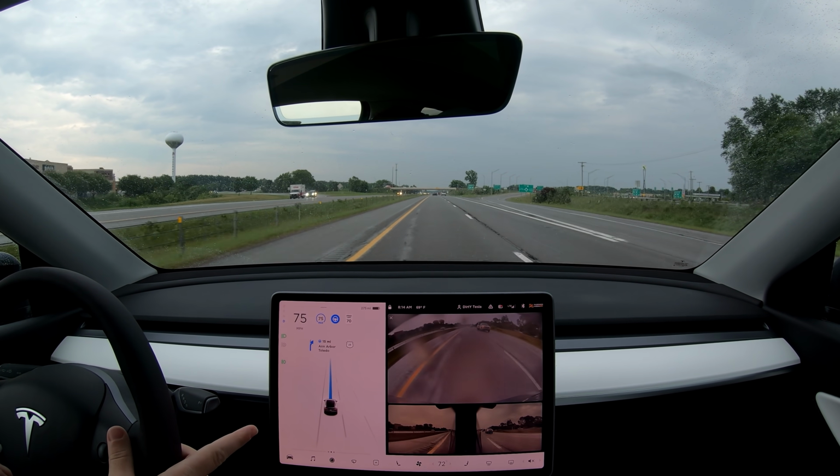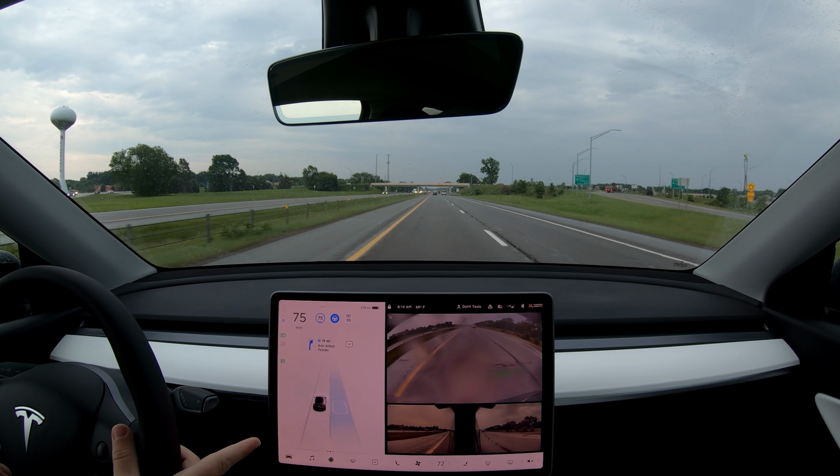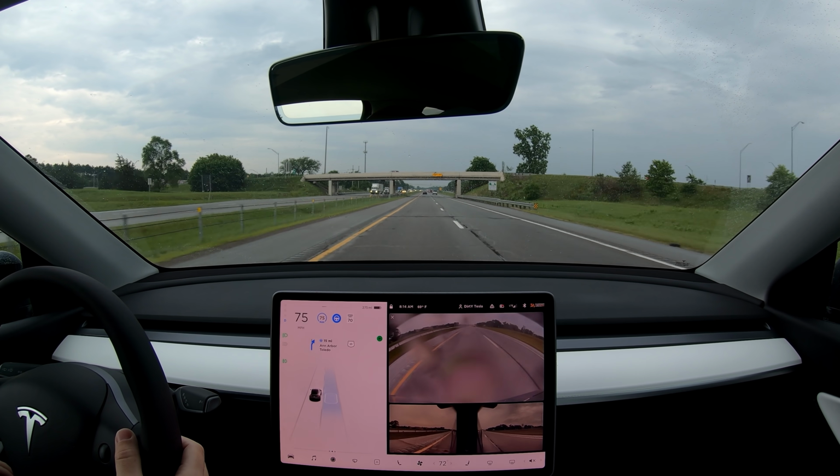So then the car should say, exit passing lane. There it is. So it says confirm change out of passing lane, and there we go.